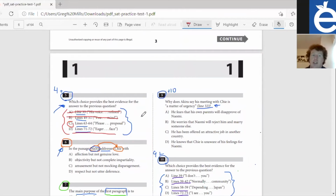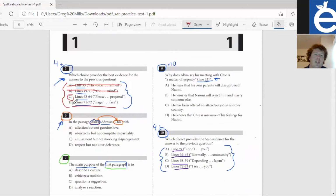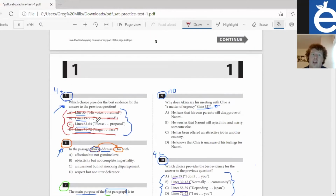So we can keep C, but let's double check with our final option to see if we can eliminate that as well. So line 71 through 72: eager to make his point. He'd been looking her full in the face. All right, so we get a sense of how he's acting. He's eager. We get a sense of what he's doing, looking her full in the face. We don't get a sense of what he doesn't want, what he fears, right? So we can eliminate this option. We can eliminate D.